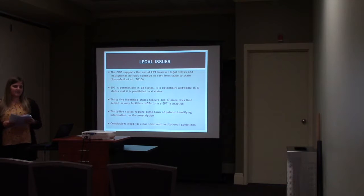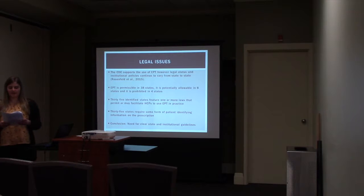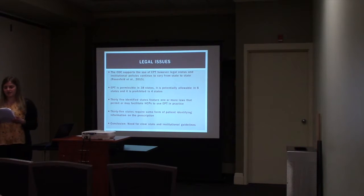So, some of the legal statuses: like I said, the CDC supports EPT. It is permissible in 38 states, potentially allowable in 8 states, and it is prohibited in 4 states. 35 identified states feature 1 or more laws that permit or may facilitate healthcare providers to use expedited partner therapy in practice. So prescription writing is a big barrier that healthcare providers face because 11 states prohibit pharmacists from dispensing medications to those who have not had a physical examination, failed to establish a physician-patient relationship, and those who are not the definitive pursuant of the authorized prescription. And 35 states require some patient identifying information on the prescription.